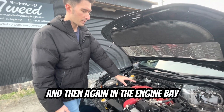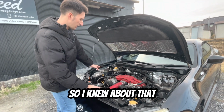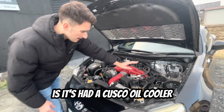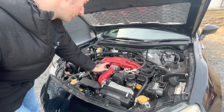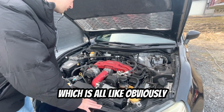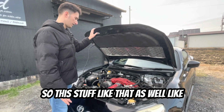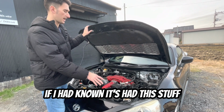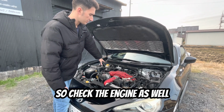And then again in the engine bay, when I bought this car off auction, all this was on the auction sheet, so I knew about that. But what I didn't know, which was a good surprise, is it's had a Cusco oil cooler, an aftermarket little intake pipe here. It has some random coils and stuff on it, which are obviously good points. So there's stuff like that as well. Like, oh, maybe I would have bid a little higher on this car if I had known it's had this stuff, which is worth X amount over the car's price. So check the engine as well.